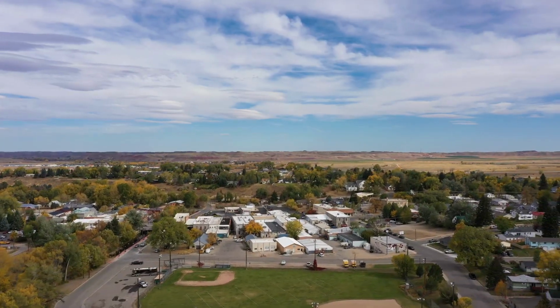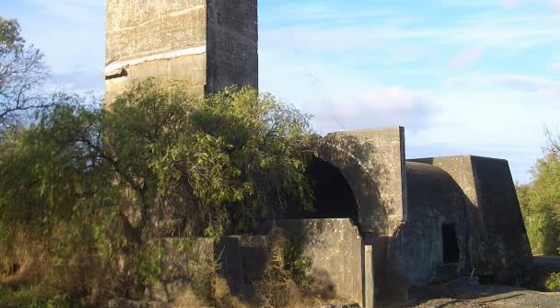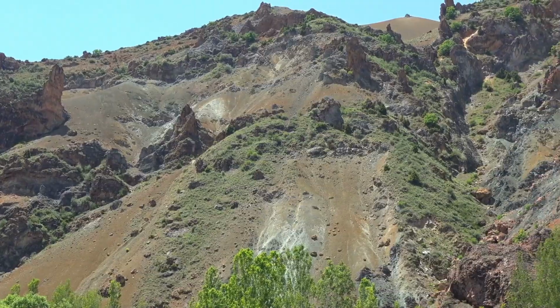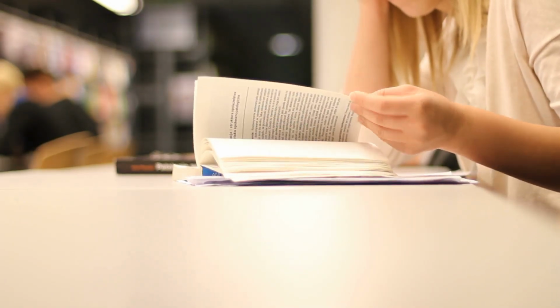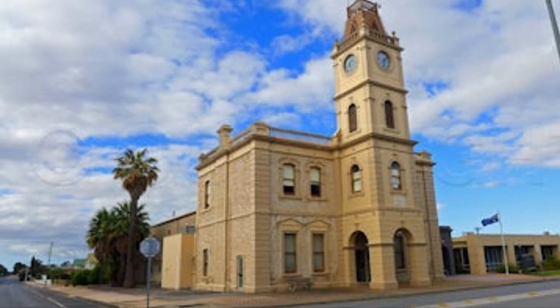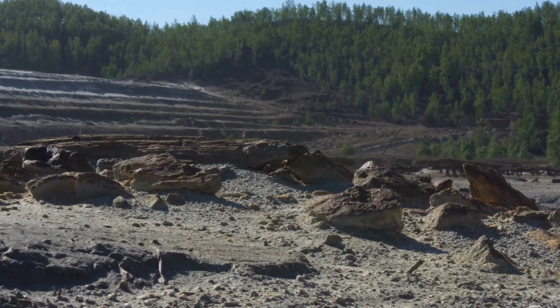Last but not least, we're finishing up in Kadina, the big kahuna of the Yorke Peninsula. This place is steeped in history, and I'm not just talking about the kind you read in textbooks, although there's plenty of that too. We're talking about the kind of history you can feel in your bones, the kind that whispers to you from the walls of old buildings and the depths of abandoned mine shafts.